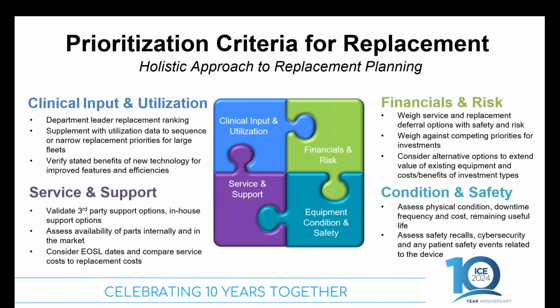And then the last piece is just the equipment condition and safety. And again, another connection with our HTM team and our clinical users. What does the condition of it look like? And how will we look at the cybersecurity, any patient safety events that might play a factor in what we want to do for replacement. So that's kind of how we're approaching it when we have a high volume of equipment to replace.